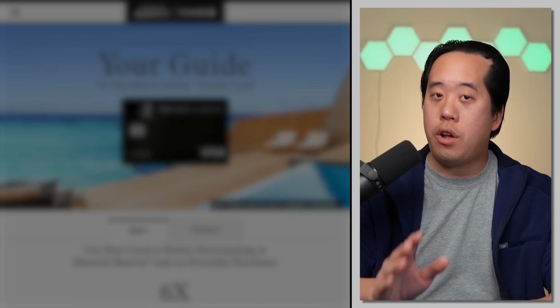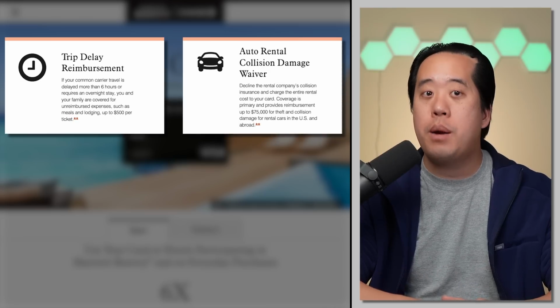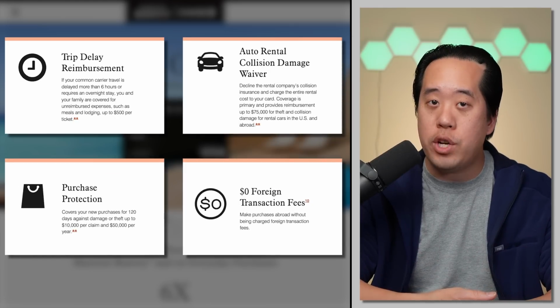And of course, this card also gets you great travel protections, primary auto collision damage waiver, purchase protections, and no foreign transaction fees. So you can see the value that you can get with the Ritz Carlton card, but everyone's preferences are going to be just a little bit different, so let me explain the reasons why I personally decided to get this card.